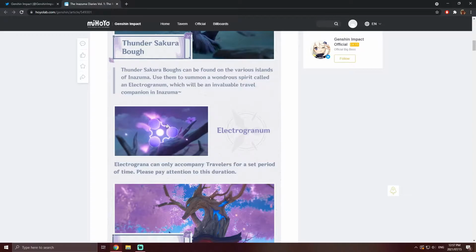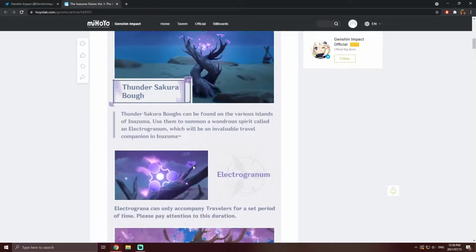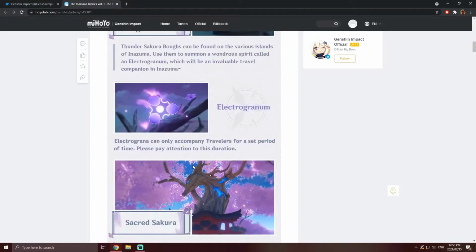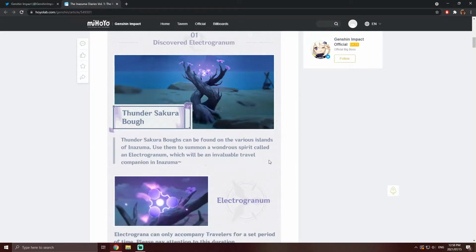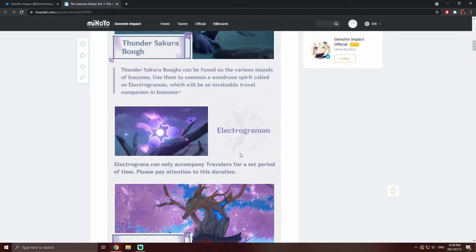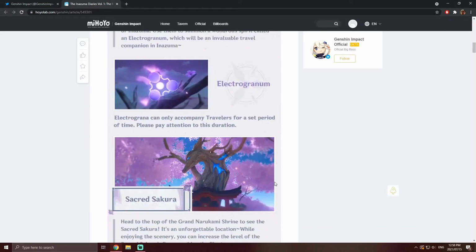Electrogranum. Ooh, Sacred Sakura. So, what is this exactly? A spirit which will be an invaluable travel companion. I don't know if this is anything like the little spirits we pick up in Mondstadt that create a little wind current, or I don't know exactly what that is, but we'll have to see. Or it's used to complete some puzzles or obstacles or something like that. So I'm just going to assume that for now.